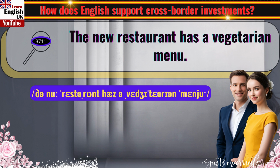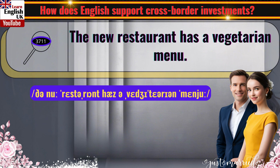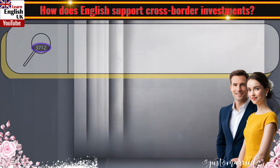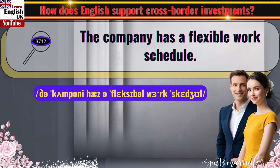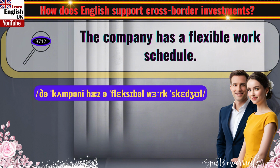The new restaurant has a vegetarian menu. The company has a flexible work schedule.